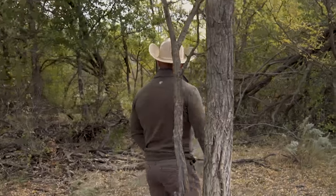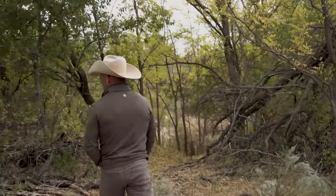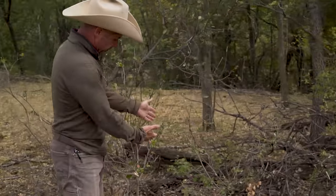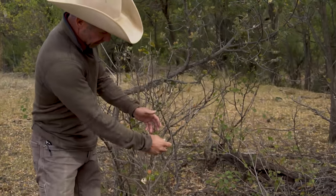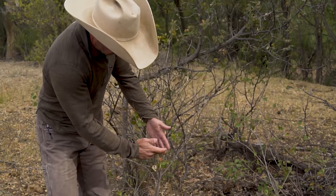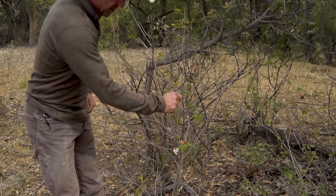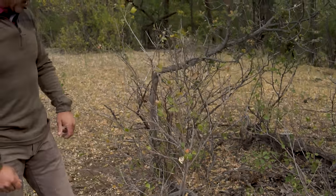We'll be getting over here to these bushes. Come over here and look at this. This is heavily covered, you see we got leaf, and then all this has no leaves. That's because the deer are going to snatch them. And that's how we do a browse survey.